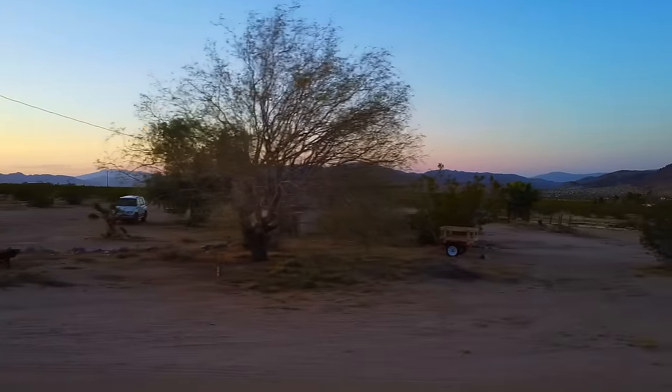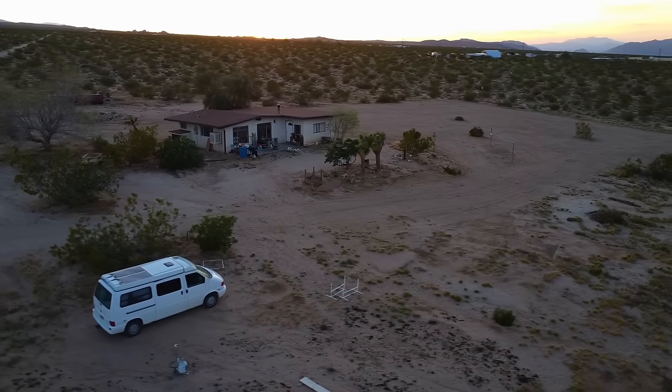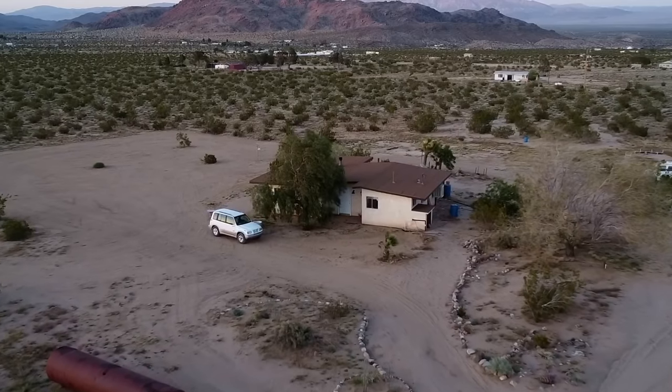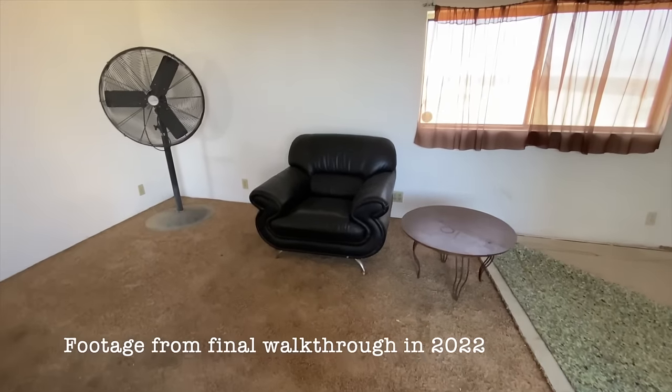Years ago, I bought an abandoned pot farm in the middle of the Mojave Desert. It's 5 acres of budding BLM land with a historic 400 square foot 1960s homestead on it that has another 400-ish square feet of additions. The house and the property have been through a lot over the years.